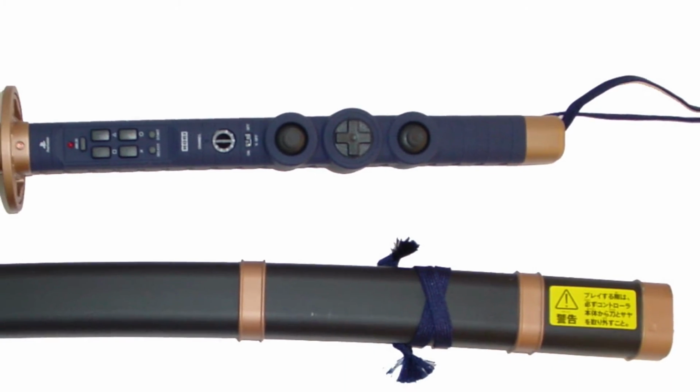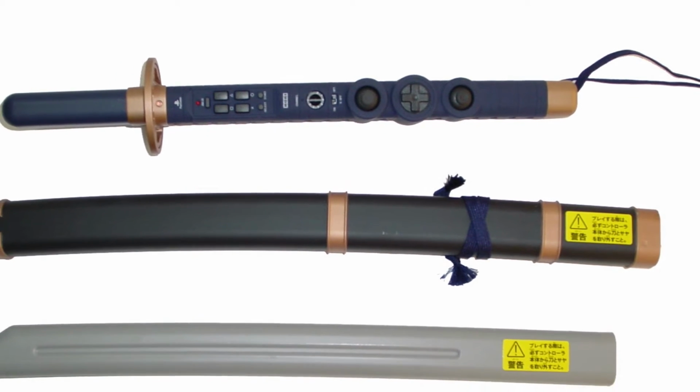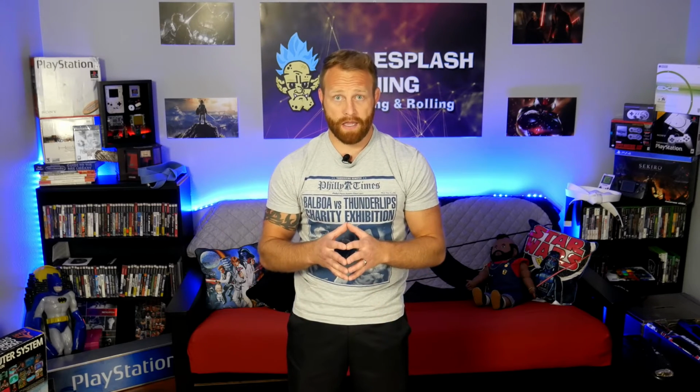It's really one of those that it's usable. Can you make use of it and play the game? Yes, but come on, you're not going to want to use a katana to play a game. You're way better off just using a standard controller. But in terms of oddities and uniqueness, this is one of the coolest controllers I've ever seen. And I want it. I want it real bad.